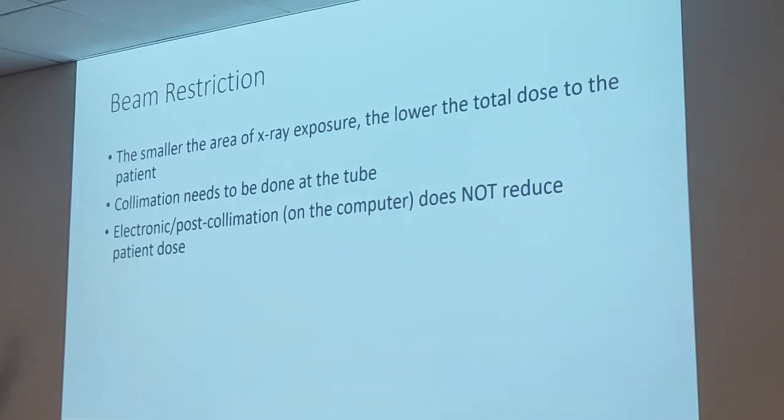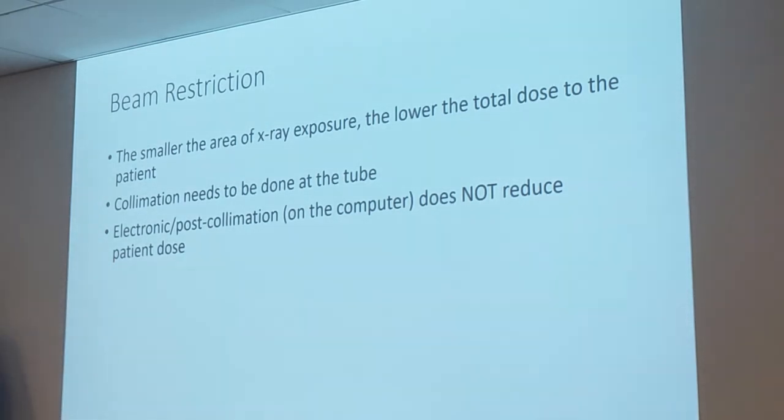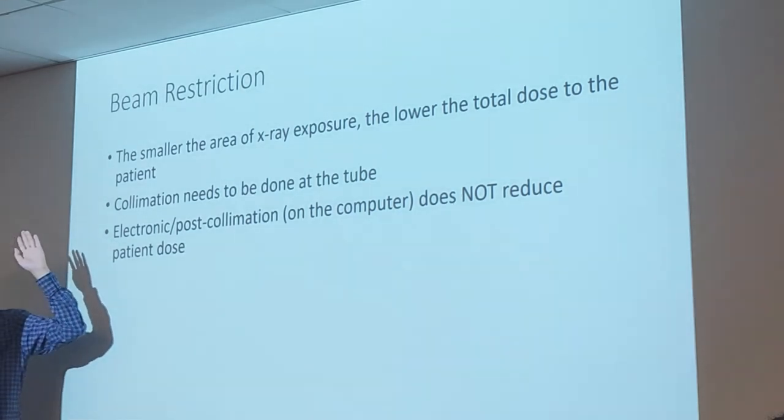Beam restriction, collimation, very important, right? Lower the area of X-ray exposure, lower the total dose to the patient. Okay. Collimation needs to be done at the tube. When you were in clinic, did anyone see the tech go over to the computer and cut out a portion of the image to send across to the doctors?